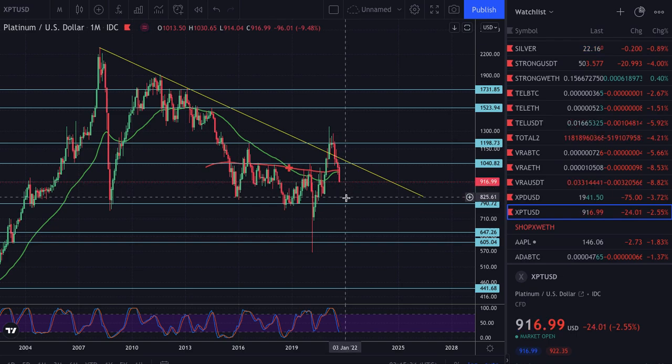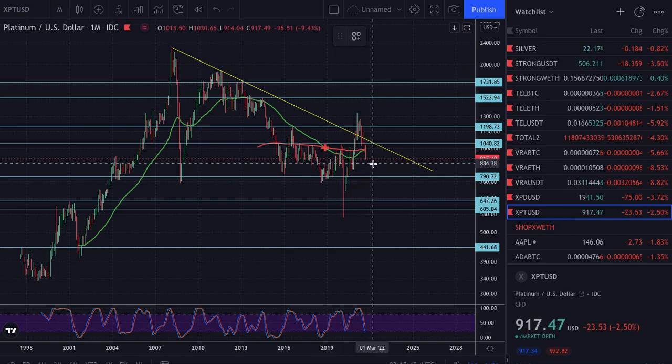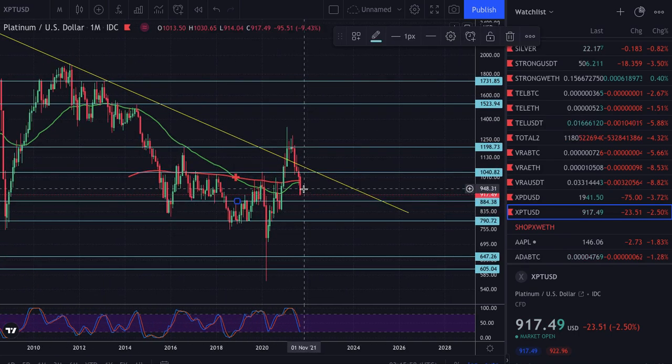Will we move down further? Quite potentially. Where would we move down to? The next level, I'm going to pop it in right here. Your next little level right here, which we could see a little bit of a bounce. You never know. This is on the monthly time frame right here at $890 in US dollar terms. So you may see a support level at 890.